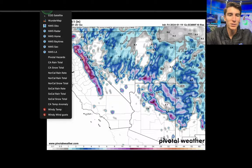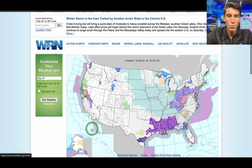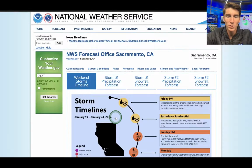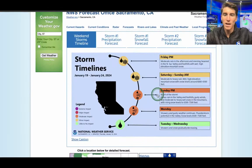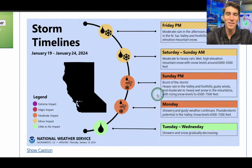So now let's check out the National Weather Service to see what kind of warnings we have. And we are now seeing some warnings pop up. So it looks like we have some flood watches. Oh, this is a nice little timeline. This is a perfect graphic to start out with. This might tell me everything I need to know to put together that little short form video.